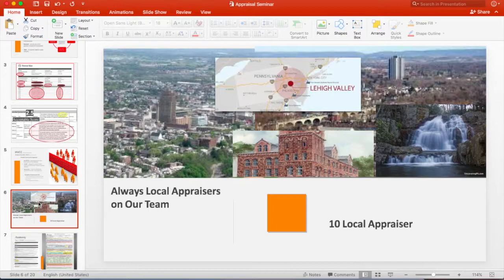Now, going back to local appraisers, to us, that's very important. Depending on the area that you're watching this in, we're going to use appraisers from that area. Our main office is, and we do a lot of our business, here in the Lehigh Valley. So we have 10, I believe it's actually 15 at this point, local appraisers on our rotation that we use. They're all from within a certain radius of this area. They're not coming from Philly or central Pennsylvania. They're local appraisers who know the market. They live next to you.